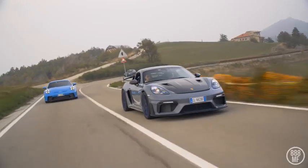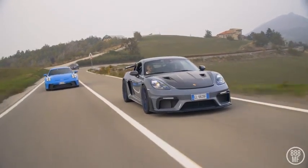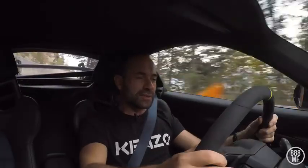One of my favorite cars that I've owned is the 981 Spider. And I love having the roof down and hearing that flat six engine. So one of these with the roof down, that's just got to be a dream. I actually haven't seen a spec that I don't like on this car. I really like this grey with silver wheels, looks really good.